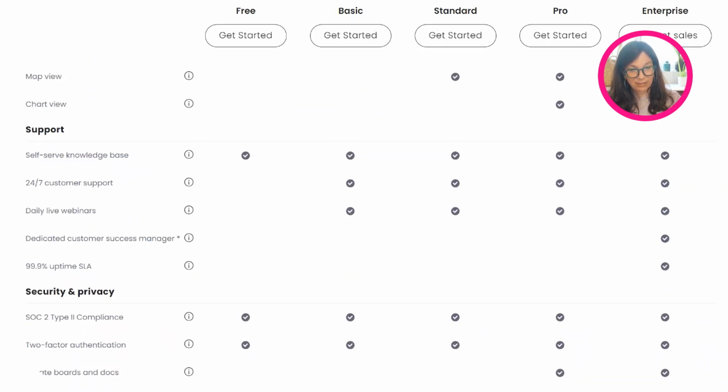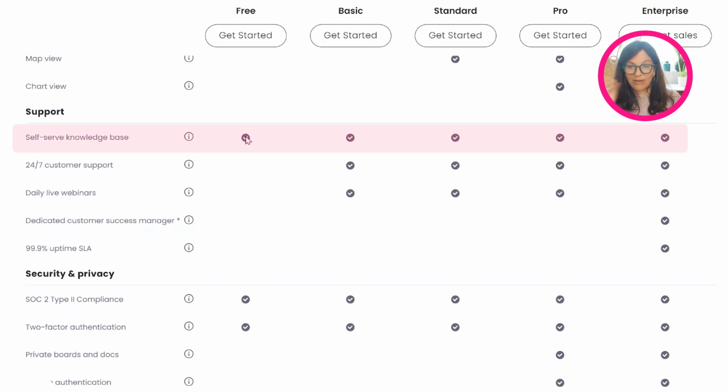I'm actually going to skip some of this support. You have the knowledge base for everyone, but just really quickly, you have emails, the customer support starting at Basic. They are really quick to respond. And I find that the support is really good.